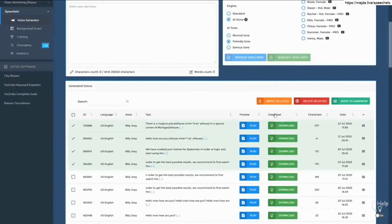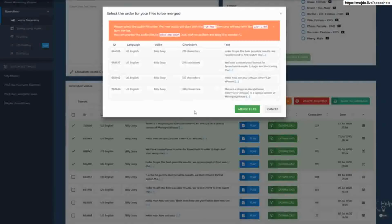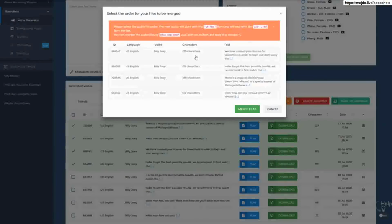You can consider campaigns as projects. For example, let's say you have a new website and you want to record voices for that website. Well, if your website name is Blaster Suite, for example, you can click on New Campaign, you can enter the website name, and all the voices that you will generate from now on will be generated in this campaign. And you generate the voiceover. As you can see, the voiceover appears right here, and it's available in the campaign Blaster Suite, right?